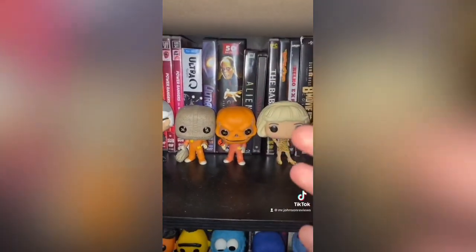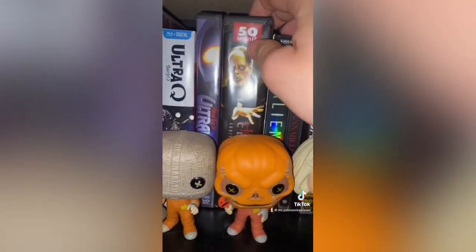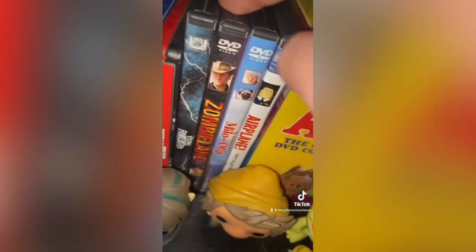And now we got horror, which starts from this 50-pack of public domain horror movies and goes all the way down here to X. Then afterwards, I have this little section dedicated to horror comedies, which start with the Abbott and Costello meet movies and goes all the way to Zombieland.